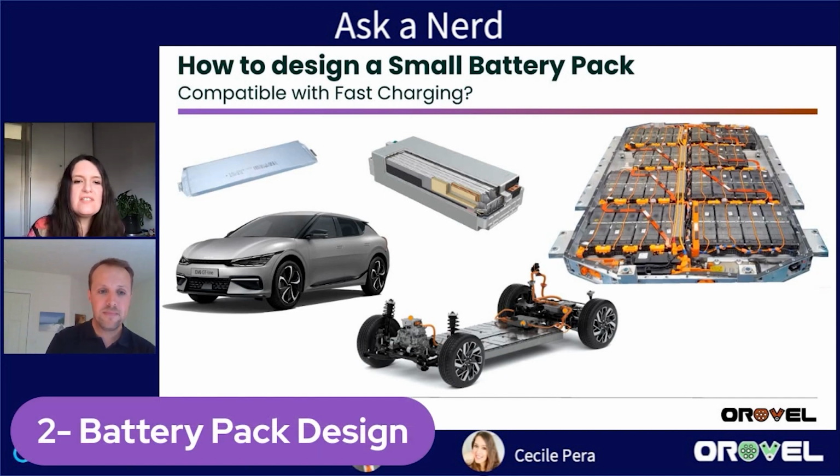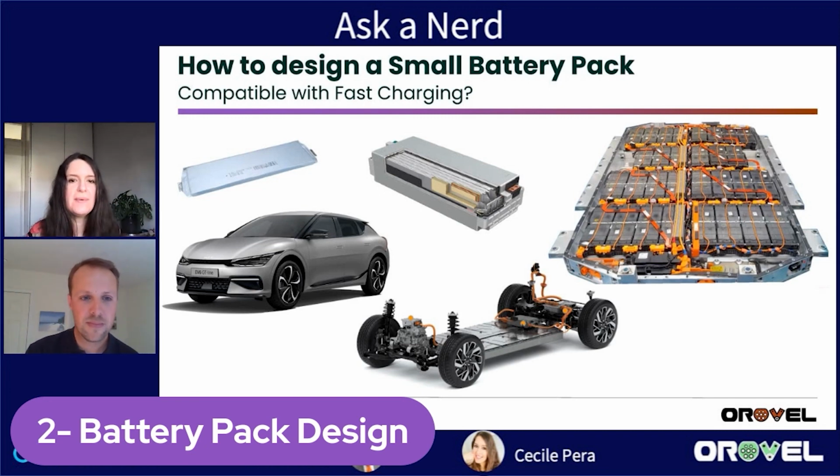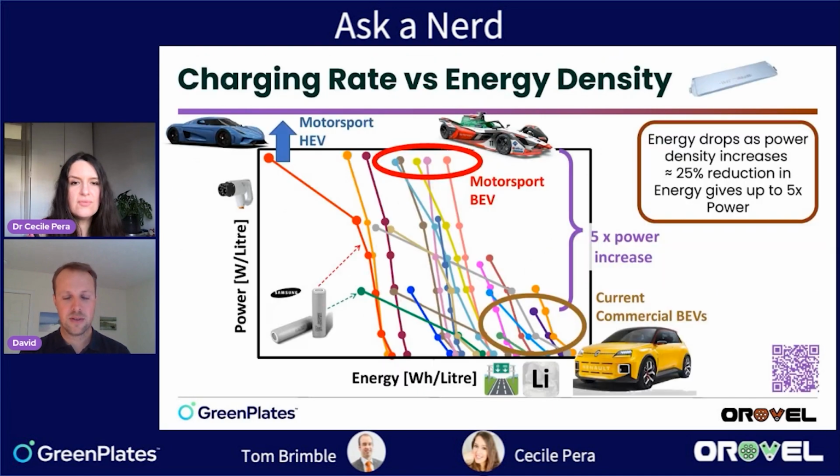So let's talk about this battery pack design with this objective to get better fast charging. We can work on different levels. We can work on the cell level, the chemistry, the module and the pack, the whole vehicle, the system level, I would say. So let's go through all of this.